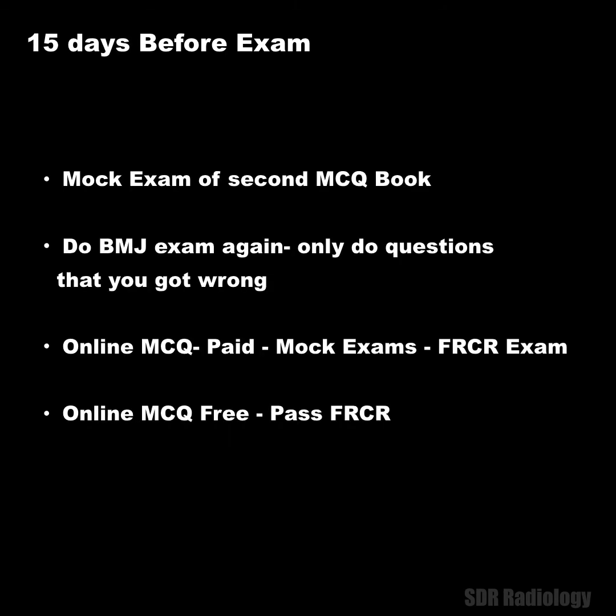Then 15 days before the exam, I did the mock exam in the second MCQ book as a timed exam. So I marked all the questions, I got the answers, and then I went through the explanations. So I got a score. And to be honest, my score at the first mock exam was around 135. So I didn't pass that exam.